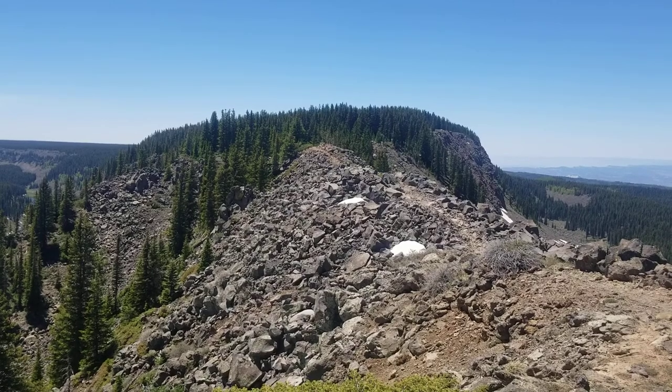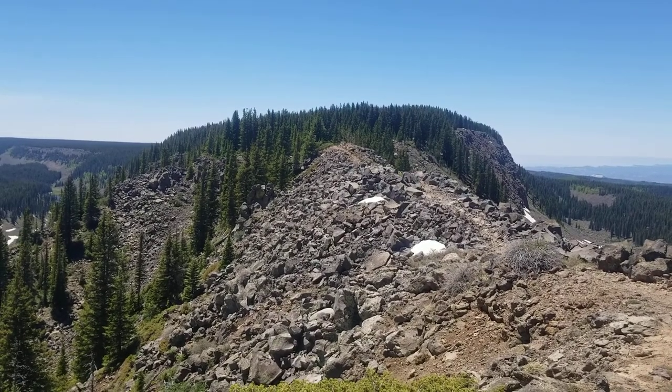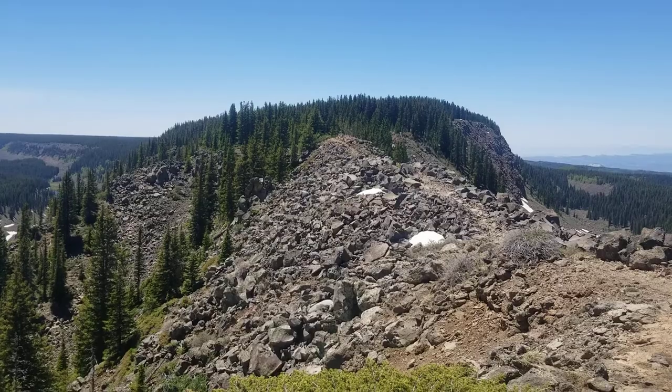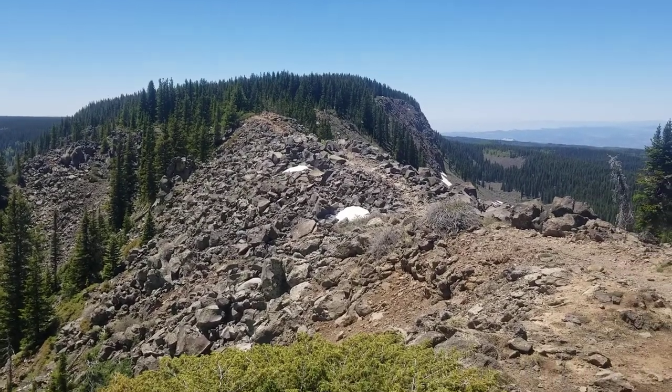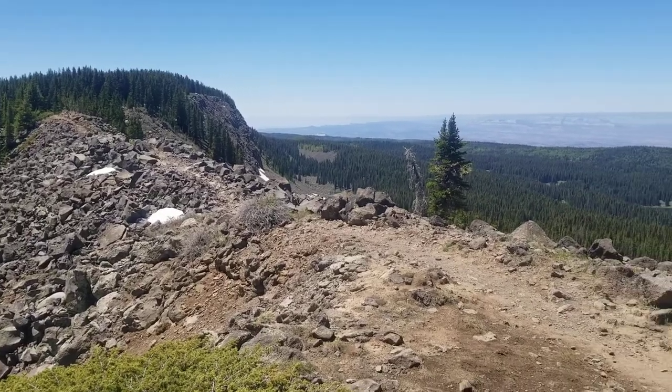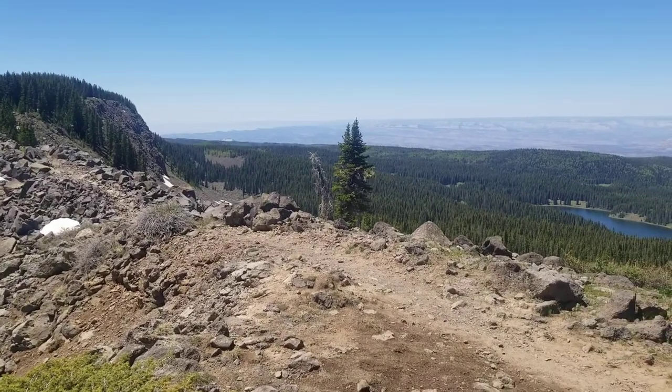All right, this is the second video of a trail called Crag's Crest. 11,000 feet, and that's the way we came in. I'll do a 360 degree thing up here. You can see both sides of the mountains here.